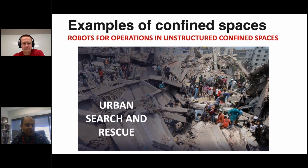And as you can imagine, there are hazards when people and first responders try to achieve these missions. It's not just a matter of trying to penetrate the space, but also trying to identify what potential hazards are present, you know, water, fumes, toxic gases, all those things. So we have been developing robots to be able to do that.